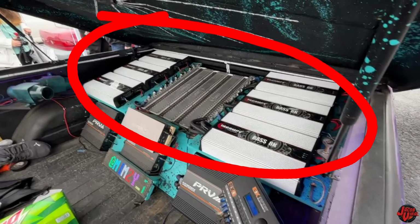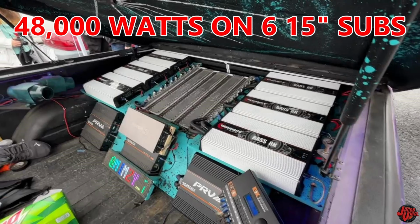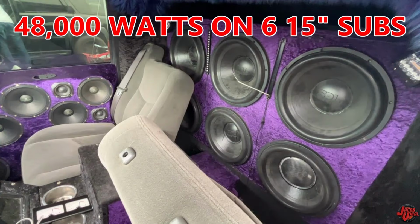has pushing. Really like the way he has his amplifier rack staged in the back, so that way he has to worry about any kind of vibration issues and optimizing his amount of space for the enclosure in the truck. Normally, I would only see four 15-inch subs fit in a truck like this, but he fit six 15-inch subs on a total of 48,000 watts on the subwoofer power end.